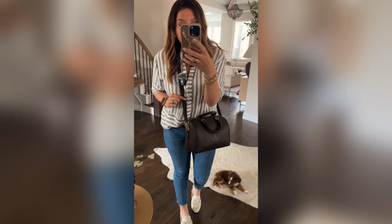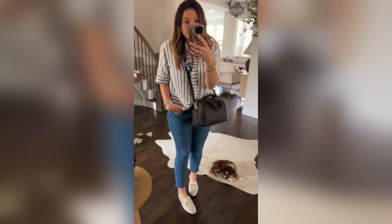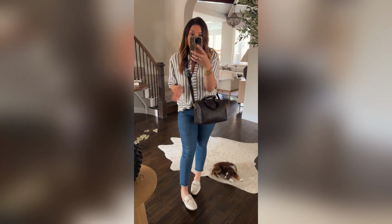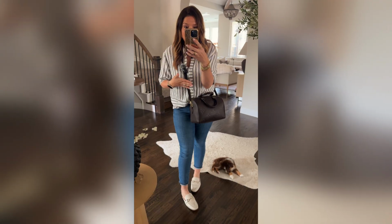And now I have it on the longest setting for crossbody. So you can kind of see how that fits. I personally think I like it top handle, but this is really convenient. I will probably always have this in my bag just in case I need to be hands-free.